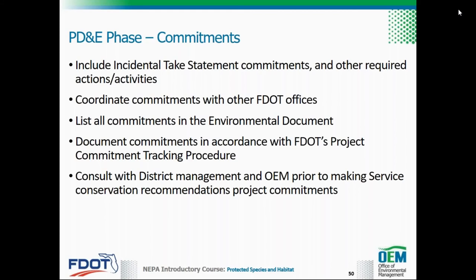The project manager should ensure clear and concise transmittal of the commitments to the subsequent project phases, including final design and construction. Commitments related to protected species and habitat made by FDOT over the course of the project study are documented in accordance with FDOT's Project Commitment Tracking Procedure once the environmental document has been finalized. More information on documenting commitments is provided in the PD&E Manual Part 2, Chapter 22, Commitments, and in the computer-based NEPA Introductory Course, Commitments. At the conclusion of consultation, the services may include conservation recommendations, which are non-binding suggestions provided separately from a BO or incidental take statement. The district should consult with district management and OEM prior to making conservation recommendations a commitment.